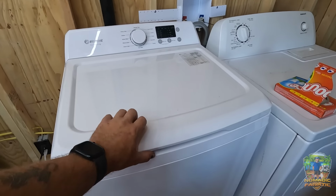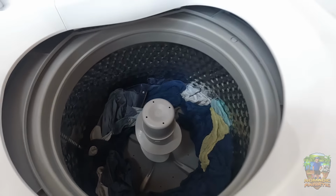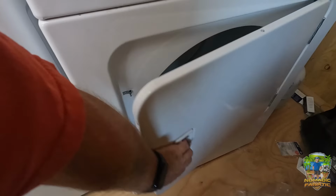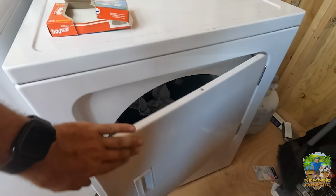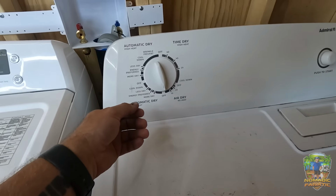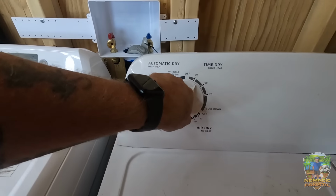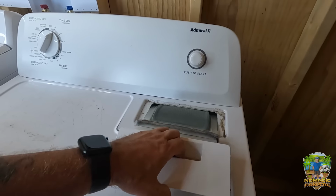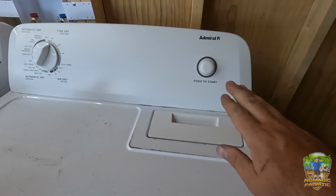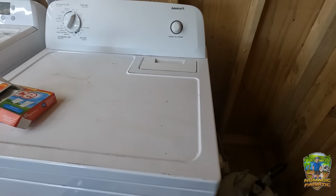All right, wash load complete. Fantastic. Let's transfer them over to the dryer and see how this goes. Put some mounts in there. And let's see. Let's do a time dry. Okay. Check this real quick. Yeah, it's good. All right, here we go. Woo!